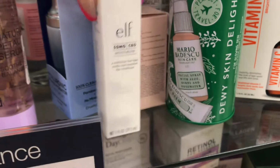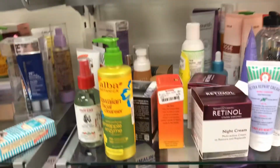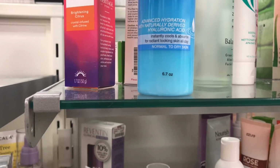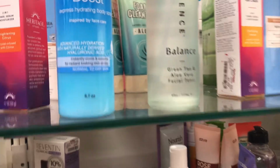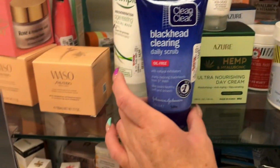They do have some e.l.f. CBD moisturizer right there. It was $4.99. I have never used it. I don't know if it's good or not. I was eyeballing this Neutrogena Hydro Boost Moisturizer in a spray bottle because I am obsessed with Neutrogena lotions just in general. And I did buy two of those over this one right here, that blue one. I did buy two of those over at my Ross's. They had it for $3.99, so the exact same thing but was a dollar cheaper.